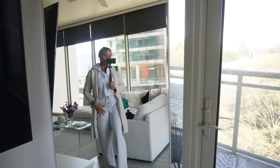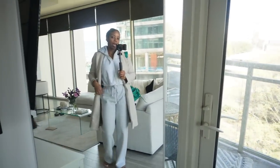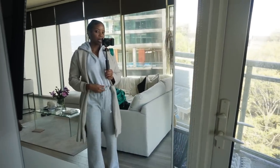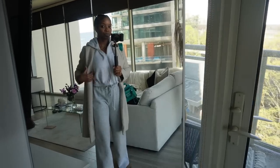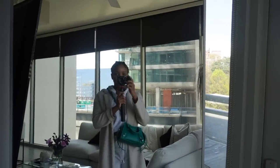So yeah, my pants are from Zara. They are wide leg. And I have this cropped hoodie from H&M. And my jacket is Zara. I think I wanna have this bag crossbody. So this is the look.